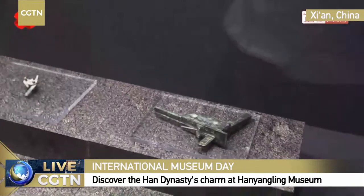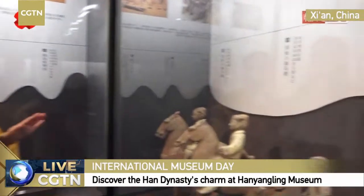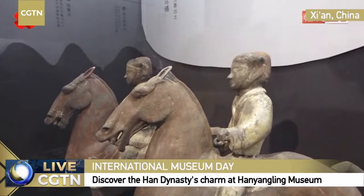So you could see that we could see exactly the pattern on top of different tools. So you could see that's kind of a hat tag owned by the artist, by the craftsman.